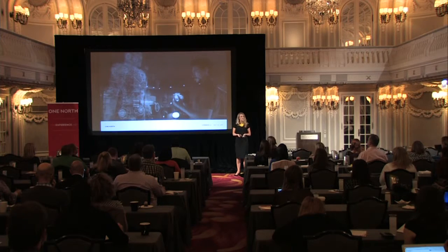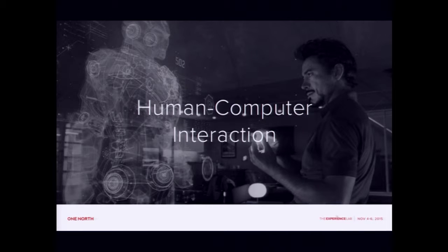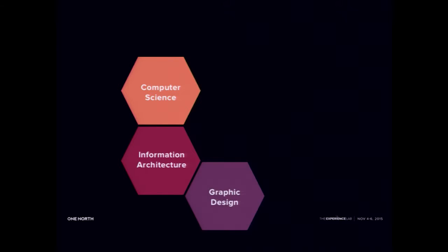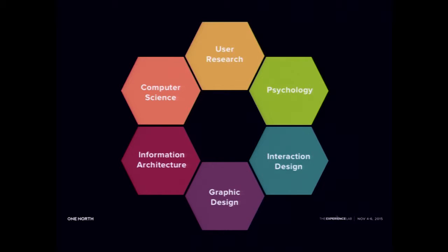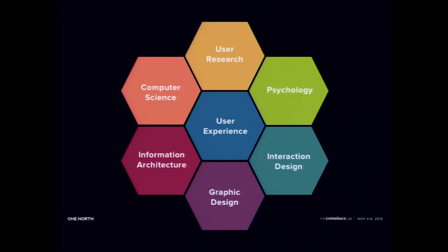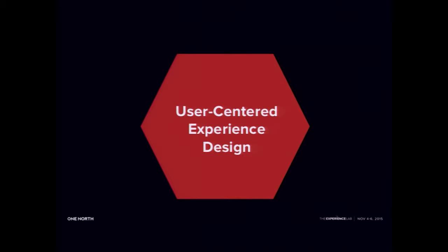When you Google human-computer interaction, this is what comes up. And this is actually what, when I told my best friend that I was going back to school, she said, so you're going to build robots? And not exactly. I mean, artificial intelligence is certainly part of HCI, but there's a lot more to it. So HCI is an interdisciplinary field that spans computer science, information architecture, graphic design, interaction design, psychology, user research. And so you hear this field being referred to as HCI, UX, but what all that means is we use all those tools to form user-centered experience designs. And that's what I'm going to talk to you about today.